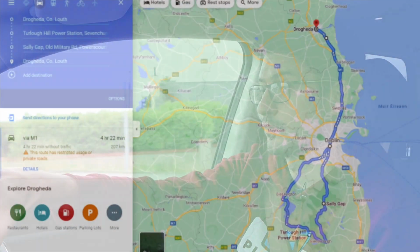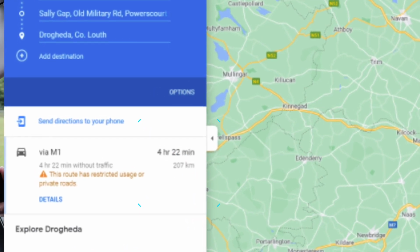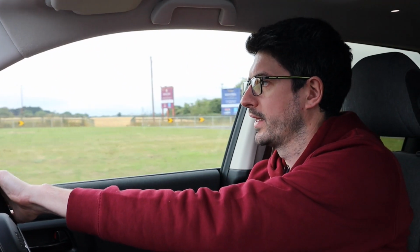So I'll quickly go over the journey today. We're setting out from Drogheda, a town about 50 kilometers north of Dublin, the capital of Ireland, and we are heading down into Dublin. We're going to go through the city and up into the Wicklow Mountains on the other side. It's going to take us about 100, 110 kilometers to get where we're going, and then it's back down the mountains through the city and out to where I live in Drogheda again. So just over 200 kilometers in total, and we're trying to beat that WLTP figure.